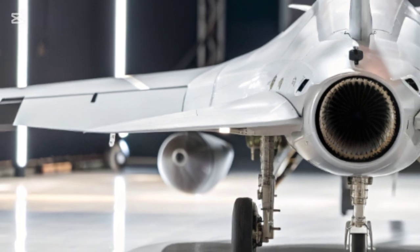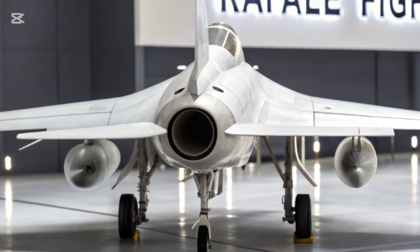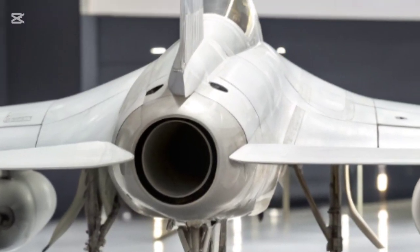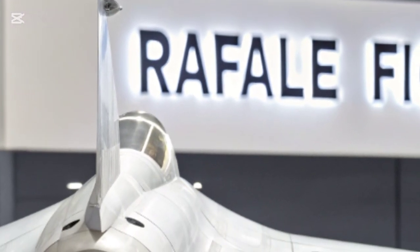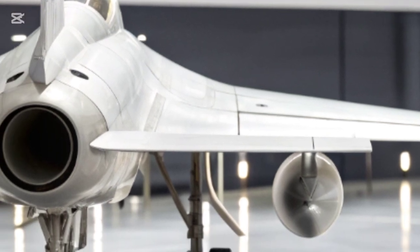Overall, the Rafale Fighter Jet 2025 isn't just an upgrade, it's a statement of how far tactical aviation has come. Whether you're a defense analyst, aviation enthusiast, or just someone fascinated by futuristic tech, the Rafale is a machine worth watching.